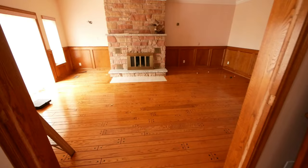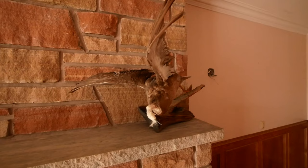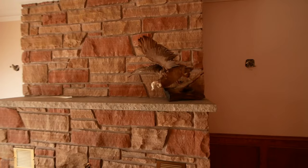This is a weird looking duck here. What is this thing? The head fell off. Someone took the head off it. Yeah, I noticed this place is kind of getting vandalized a little bit. I don't know where the head went. There's a couple broken windows here, so maybe somebody just decided to rip the head off this thing.